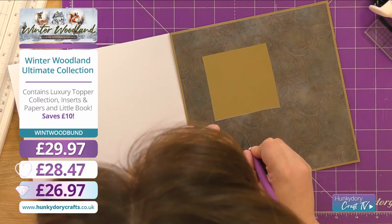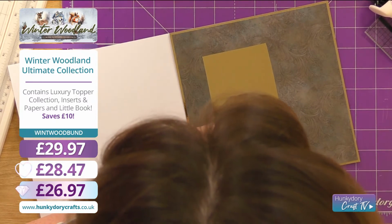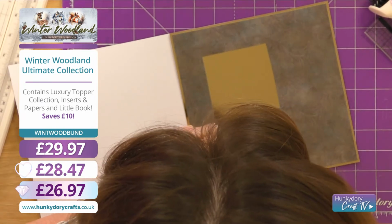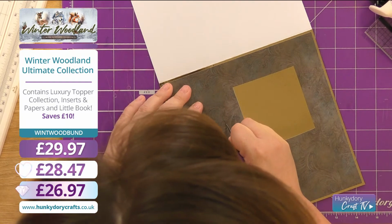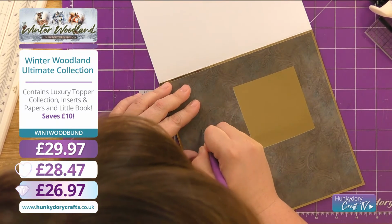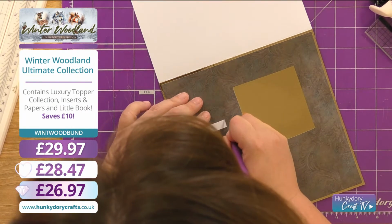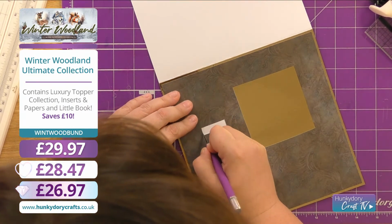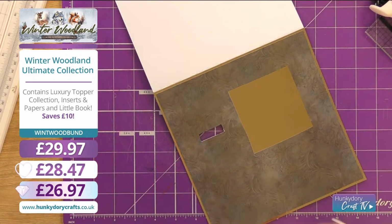So again, you can draw it on first, but you don't need to. This is all going to be covered up as long as we're not going to come past that 7-inch mark. We're just going to cut this, and you might need to go through a couple of times because obviously it's going through 2 lots of cardstock and a paper. But there we go. Cool.